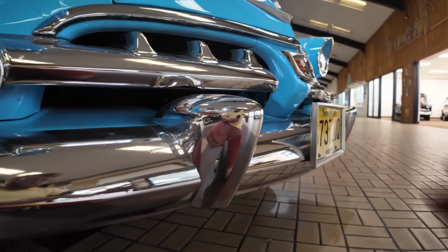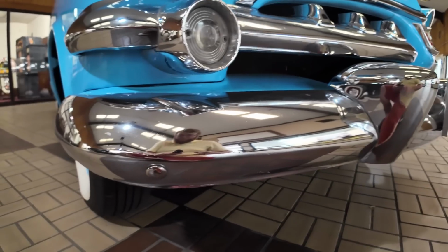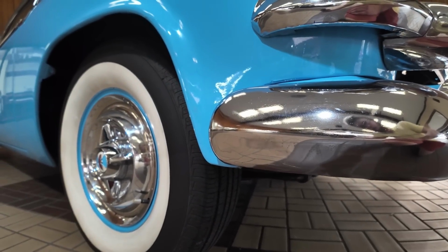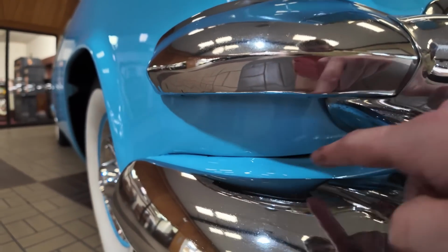The bumpers have overriders and/or bumperettes. There are bolts on this bumper. The bumper wraps around almost to the wheel opening, but not quite all the way. Notice this painted piece here.